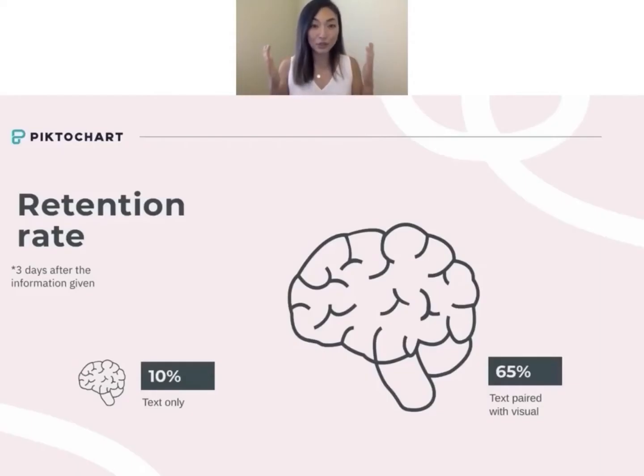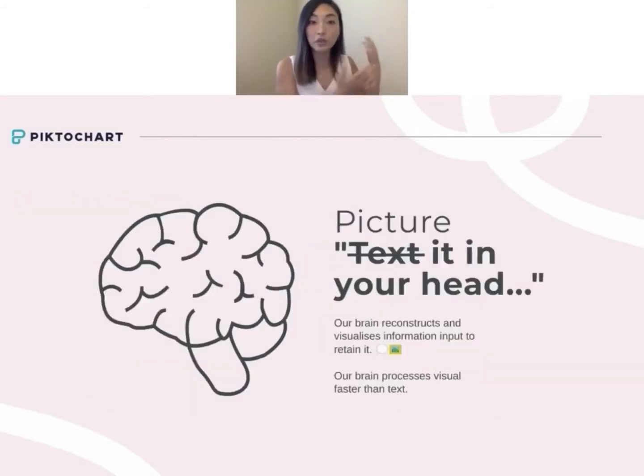So we are complete visual creatures by nature. Our brains retain text at just 10%, right? But when that's paired with a visual, our brains will retain that same information at 65%. So let's use this fact to our advantage to stand out from the competition that, guess what, is pitching your same clients every day.